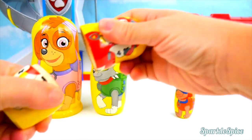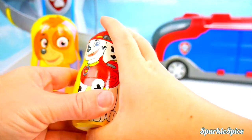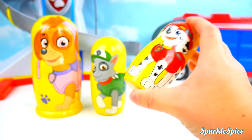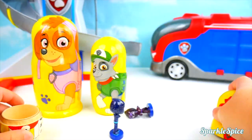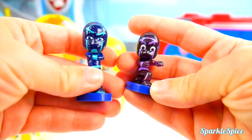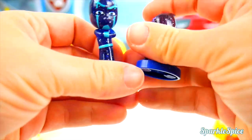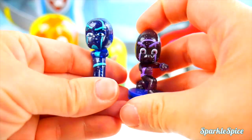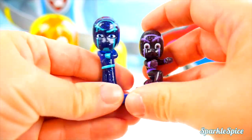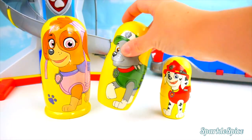All right, now we can take Zuma and put him inside of Marshall. Let's get some more surprises. What do we have here? Wow, we've got Night Ninja. I love how he sparkles. And a Ninjalino, ready for action. I hope the PJ Masks are on their way. I'd like some more surprises.